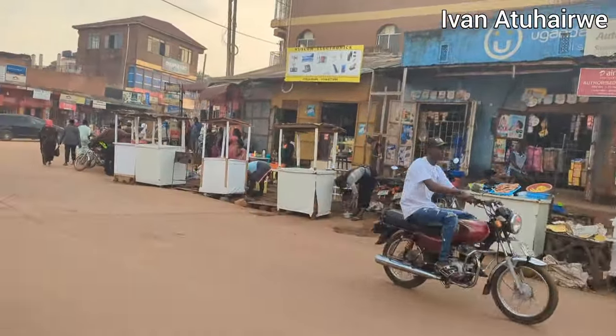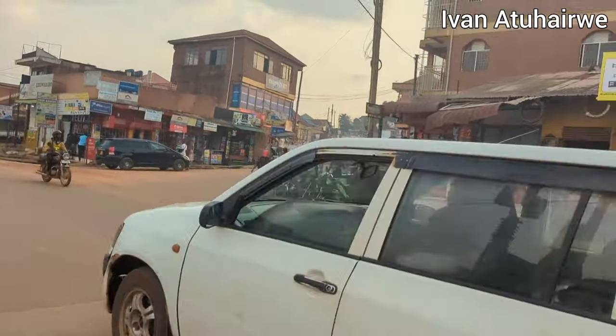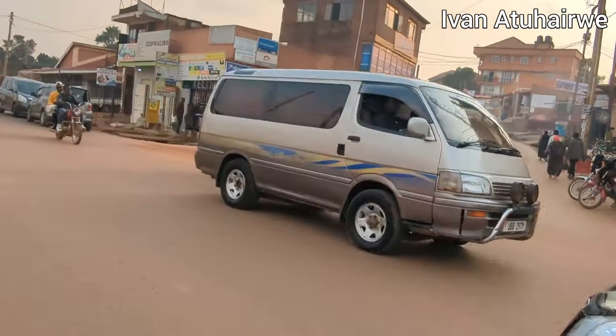That is the Mbogo Road, and we are going to trace it. The other one is Mbogo Road. You can check out the video. So we are going to trace this road up to the Northern Bypass.